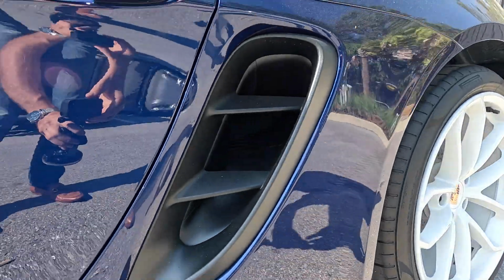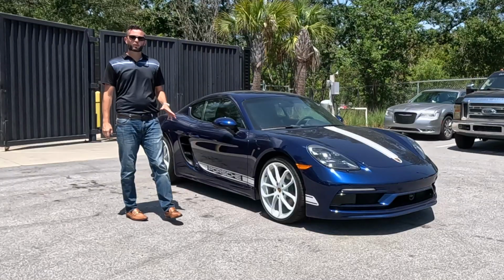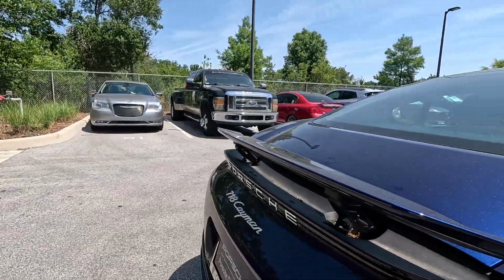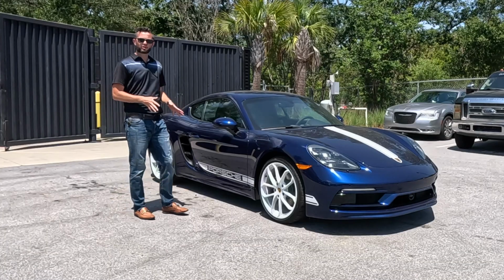Optional Porsche active suspension management that lowers the suspension by 10 millimeters. The rear wing will deploy at speeds over 78 miles per hour, or you can do it by the push of a button. Going back to the question, is this worth the price?